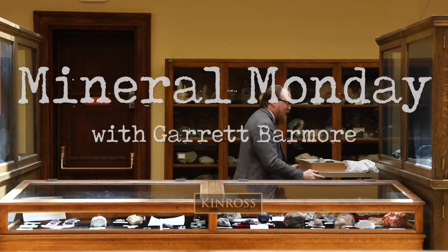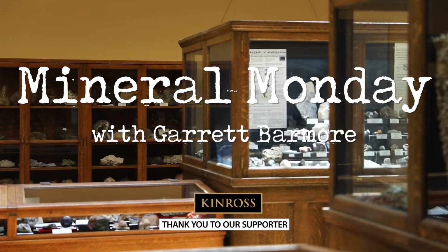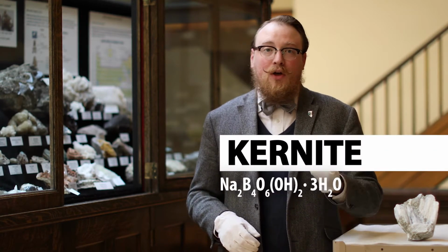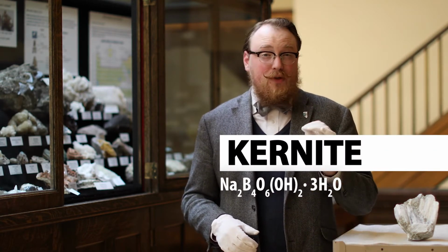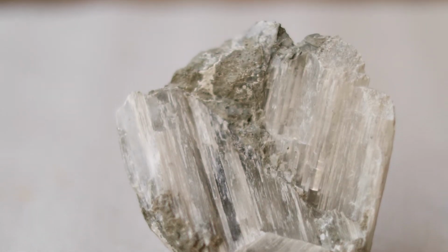I've got some cool minerals for you today. This week's mineral is Kernite. Kernite is found almost exclusively underneath an ancient dry lake bed outside of Boron, California.